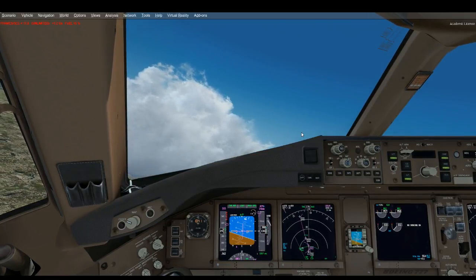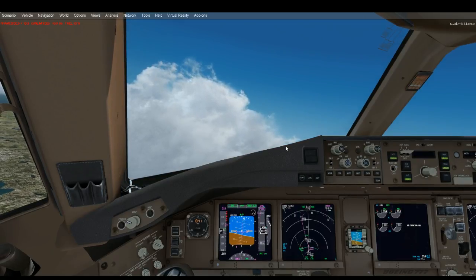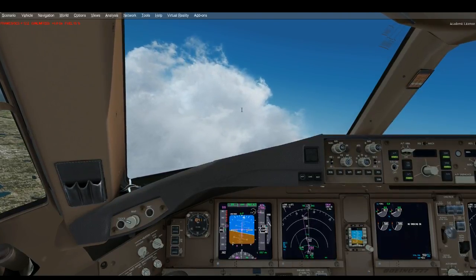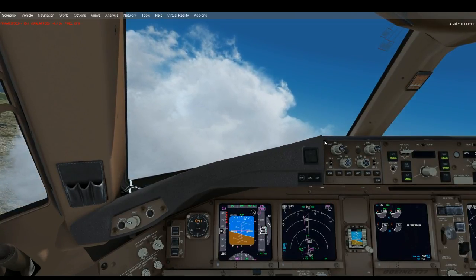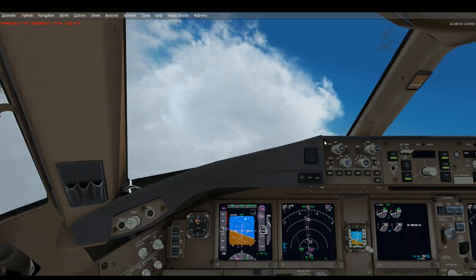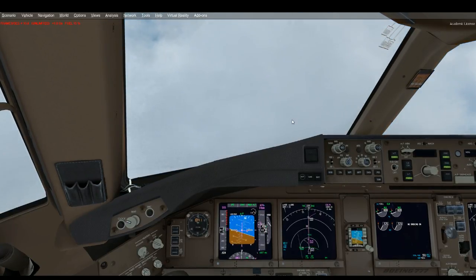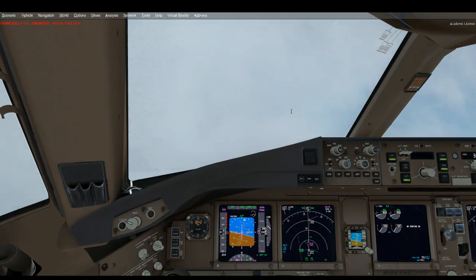Delta 26, contact Boston Center now, 134.7. Contact Center on 134.7, Delta 26, so long. Boston Center, good evening, Delta 26 passing 10,000, climbing 14,000. Delta 26, roger, climb and maintain level 220. Continue climbing level 220, Delta 26.